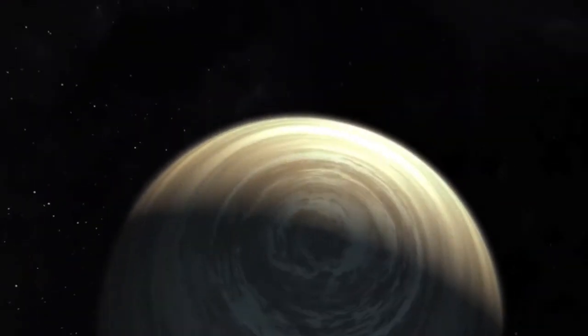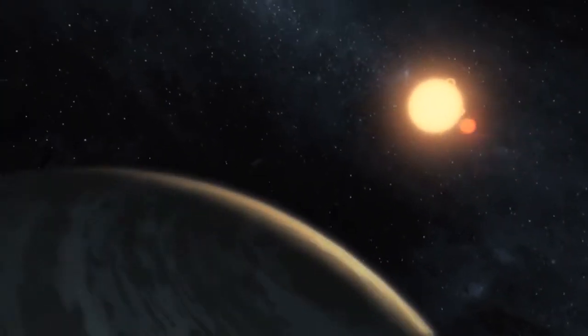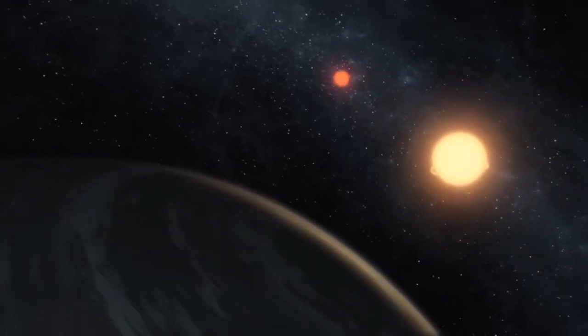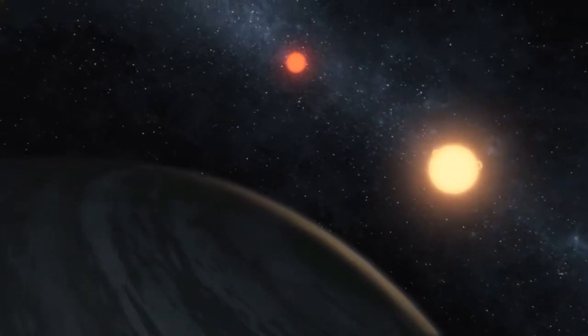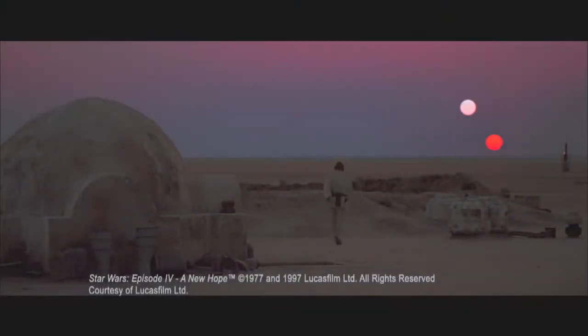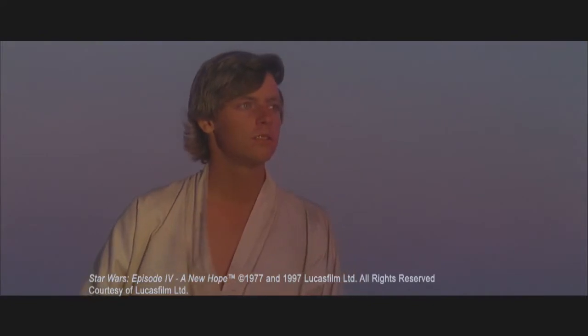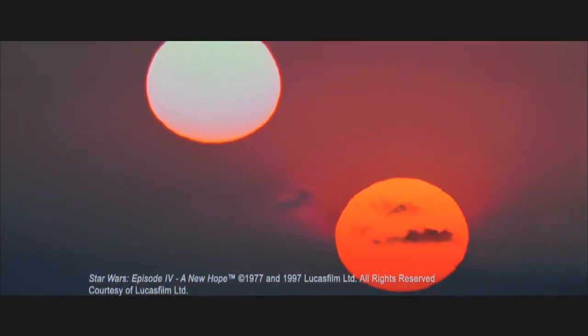Recently, the team reported on the discovery of Kepler-16b, a Saturn-sized planet orbiting not 1 but 2 stars. We call this a circumbinary system. Now, we'd seen this before in science fiction. George Lucas depicted Luke Skywalker's home world as a world with 2 suns looming above the horizon. So what was imagined has become reality with the discovery of this planet.